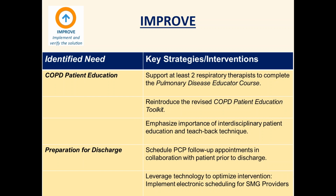Then we moved into what we can do to prepare them for going home that will help them stay home and not necessarily bounce back as quickly. So the first initiative we took on was, as a system, our readmission team, system meaning all 12 Sentara hospitals, we're currently developing a new protocol on PCP, primary care physician, follow-up appointments.